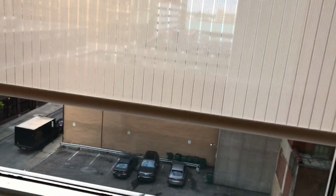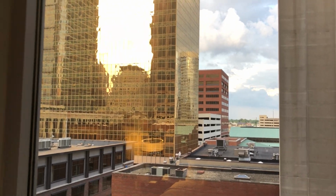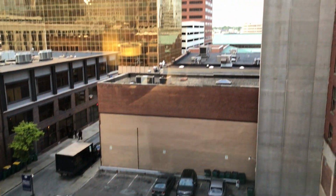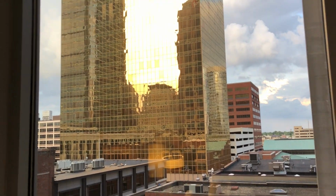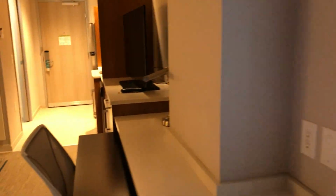So I'm on the fifth floor. We have a nice building here. It doesn't really look bad if you look this way, but here is a kind of ugly parking lot, so nothing too fancy. This building is really nice. I believe it's facing east, so in the morning it could be pretty sunny here.